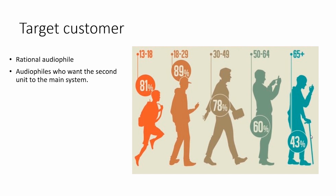Many audiophiles have been upgrading their speakers through the years, and not all of them are selling the old ones. They do not want to spend too much money on a second system. We believe that our design will fit well in those scenarios.